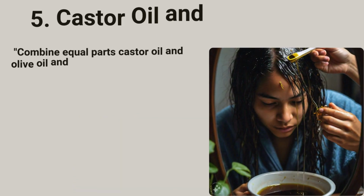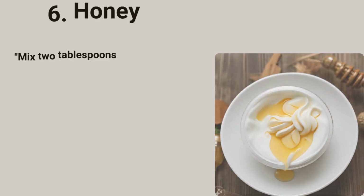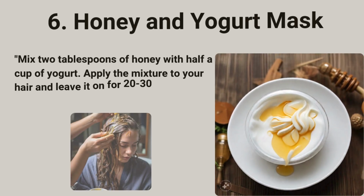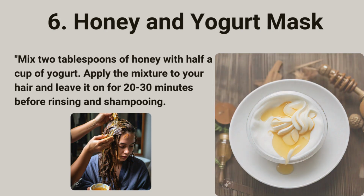This combination of oils helps to strengthen and moisturize your hair. Honey is a natural humectant that helps retain moisture, while yogurt conditions and strengthens the hair.